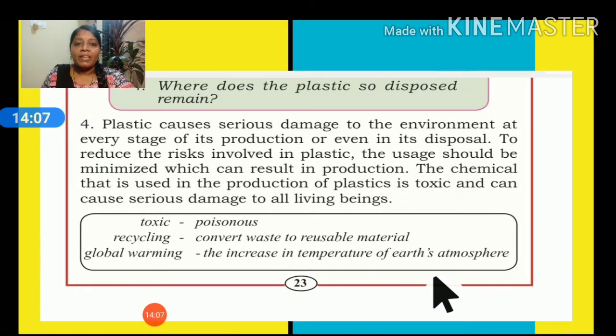Let's come to fourth paragraph. Plastic causes serious damage to the environment at every stage of its production or even in its disposal. To reduce the risks involved in plastic, the usage should be minimized, which can result in reduced production. The chemical that is used in the production of plastics is toxic and can cause serious damage to all living beings.